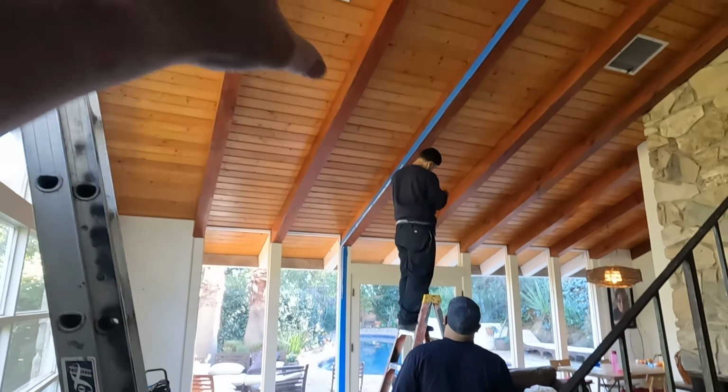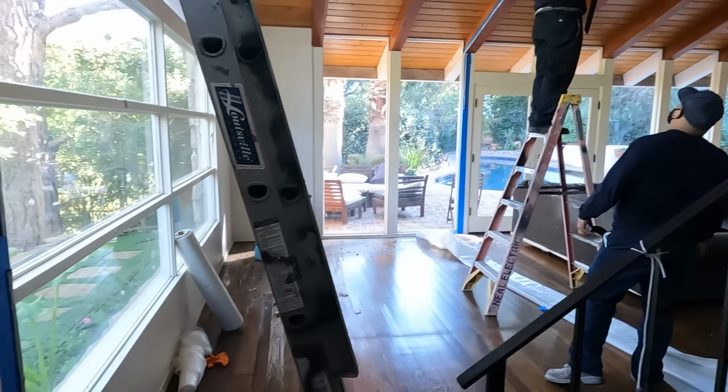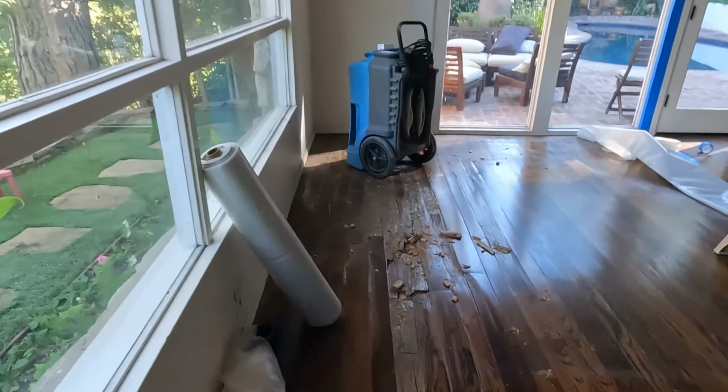Okay, so we're gonna build a massive containment in preparation for demolition. All right, guys, so I'm gonna head to another job. The guys know what to do. They're gonna build that huge critical barrier. We're gonna start demoing that floor, so I'll be back later on to check on the team, but we've got a big day ahead of us.